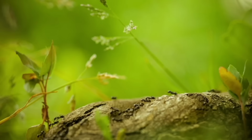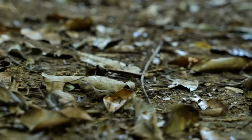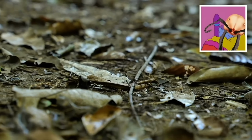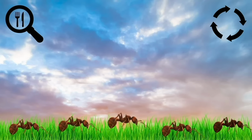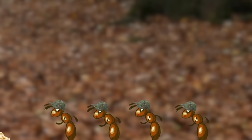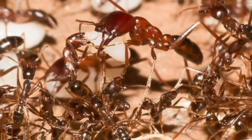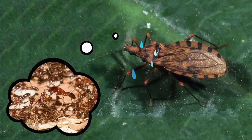But there's an important reason why these ants cover such long distances. After all, they say that an army marches on its stomach. And true to their name, army ants are constantly on the search for food. In fact, they're known for their aggressive foraging behavior, patrolling the forest and raiding resources wherever they can. They're so forceful, other bugs live in fear of being swarmed by this insect militia.